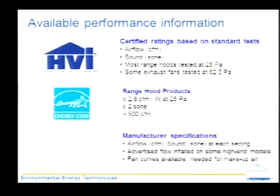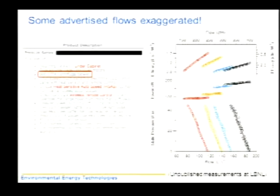And then manufacturers provide information. In most cases, they're providing the information about the test results that they're sending to the HVI for these ratings. In some cases, they're providing information that's not rated or not certified. And that can become a problem. Here's an example. Here's a product that talks about the 900 CFM centrifugal blower. This is great. This is just wind tunnel.